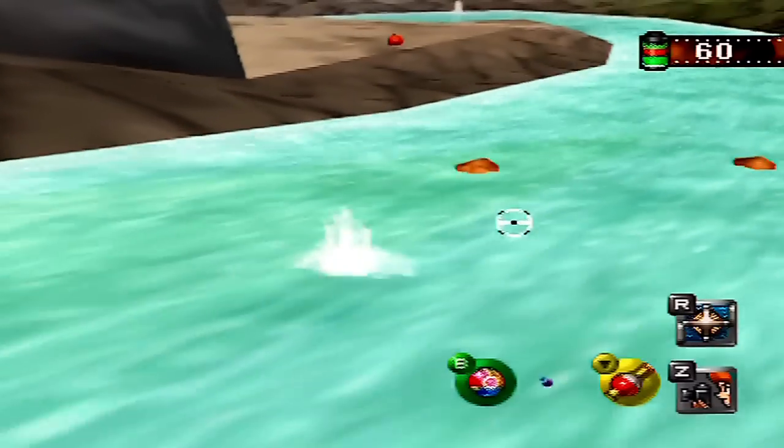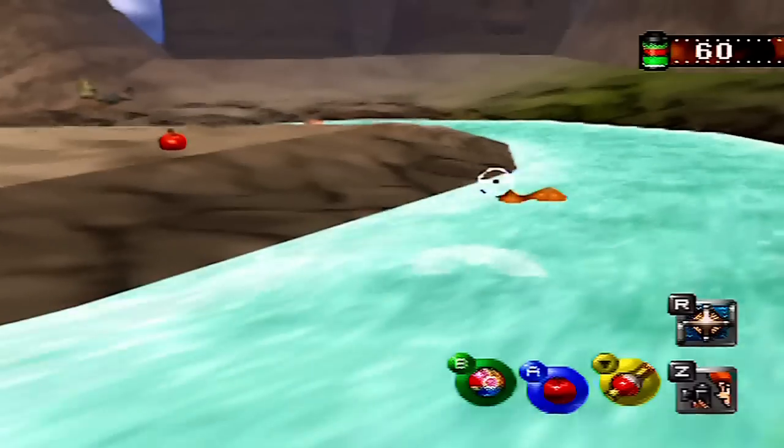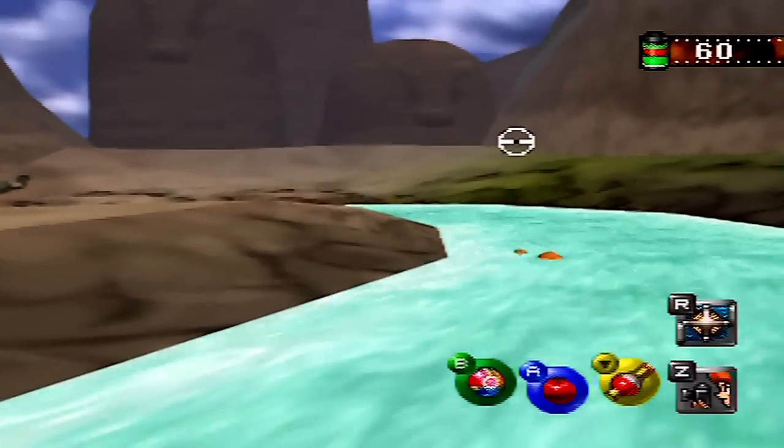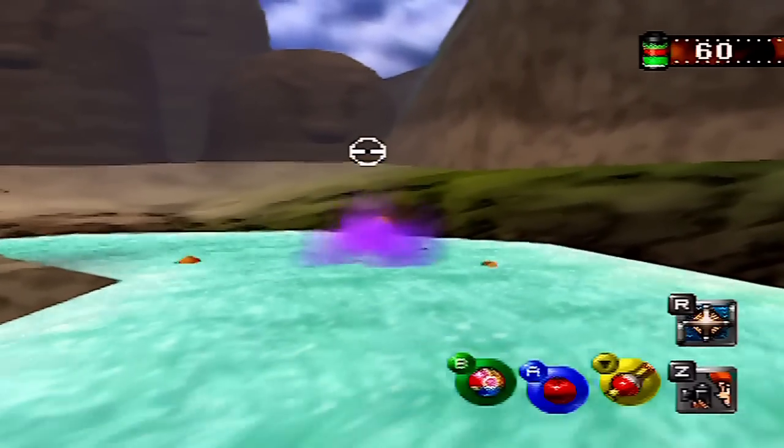Oh, what is that? I don't know. What is that? Just throw stuff at it. I'm trying. Try a ball. Is that doing it? Get out of the water. Not to mention trying to control it with the N64 analog stick.